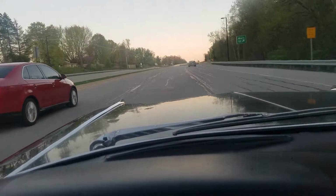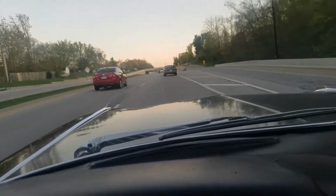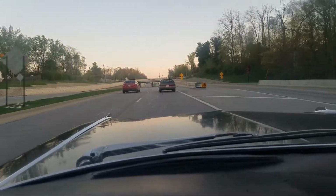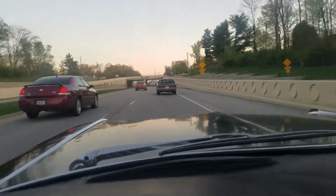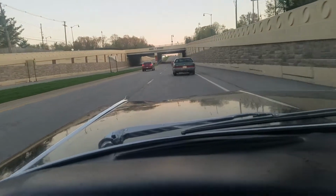So somebody suggested something. Speaking of not so great Cadillac drivers, hey buddy, find the road. Is that a Cadillac? I can't even tell. Well, whatever. Not a very good driver, I'm afraid.